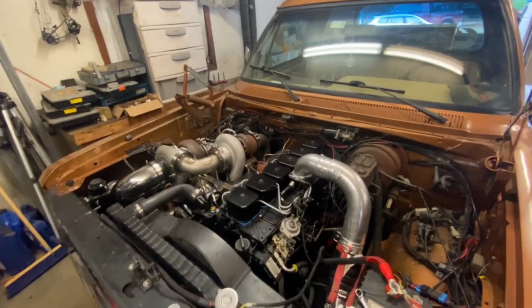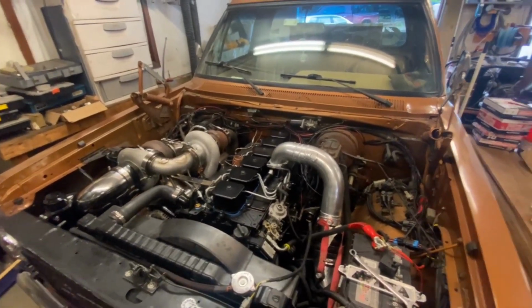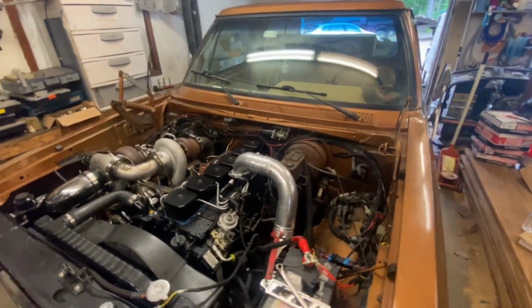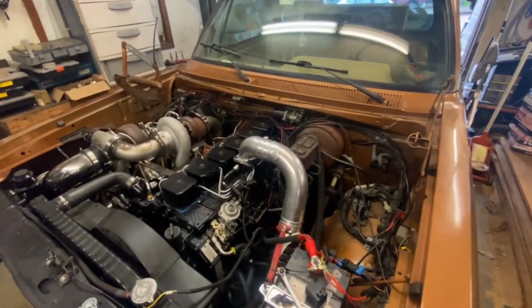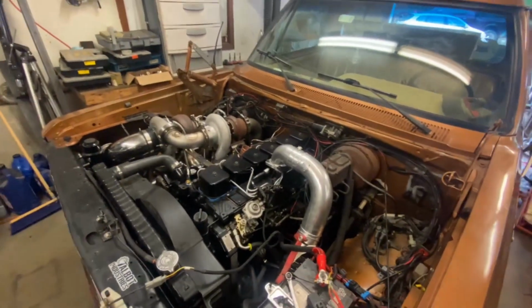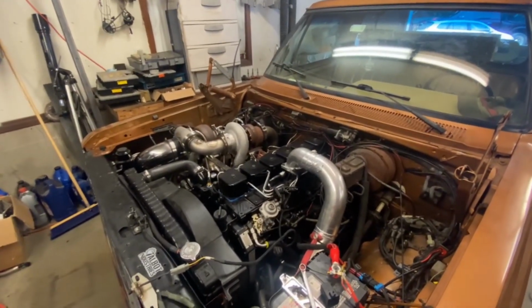And all day, it was super consistent with power. And boost and drive pressure was super consistent. But we couldn't manipulate it at any time. We were always running 100 pounds of drive pressure. And it was always 60 pounds of boost no matter what we did. Went through, did some changes, did what we could.